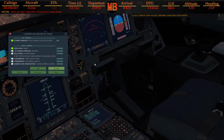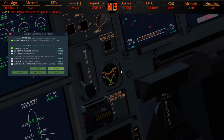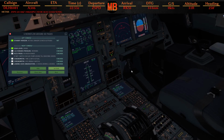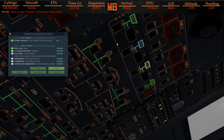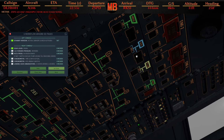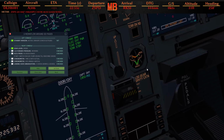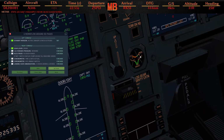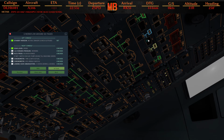Let's check the brake pressure. No. We need to turn on one of the... let's see. Is it the green one? I really cannot remember. I think it's the blue one. Let's see. Yeah, what's the blue one? There we go.